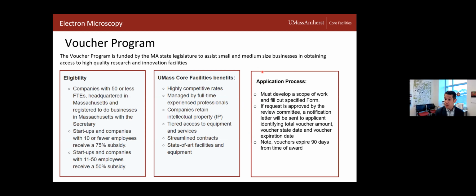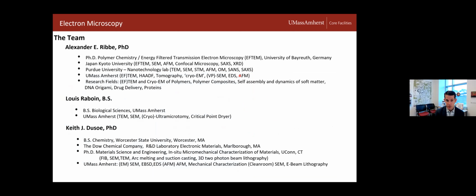It's now my pleasure to introduce Dr. Alexander Ribbe, who is the director of our Electron Microscopy core facility and also a senior lecturer in the Polymer Science and Engineering Department. In addition to directing the Electron Microscopy core, Dr. Ribbe also oversees the atomic force microscopy and X-ray scattering cores. Dr. Ribbe joined UMass in 2010, and he's been leading electron microscopy efforts here on campus and beyond since that time. We're grateful for Dr. Ribbe's contributions, and we are grateful to have him as part of both the UMass and the core facilities community.